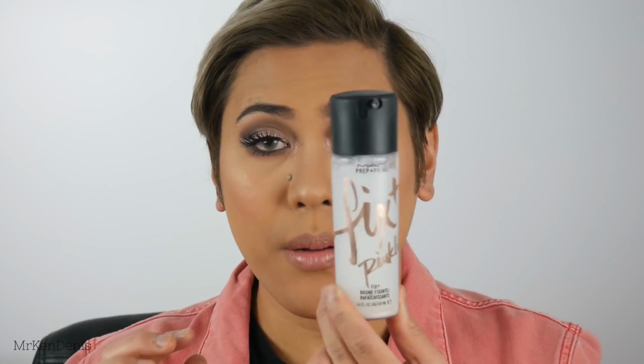Ow, ow, ow. Okay, I'm going to set my face. I'm going to use this one from MAC. This is the MAC Prep and Prime Fix Plus Pinklite. Need to shake it though. Ta-da! Alright guys, that's pretty much it.